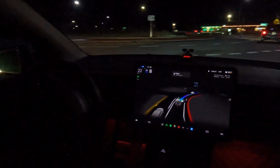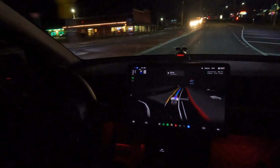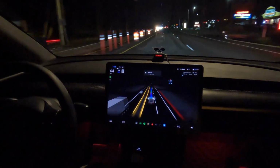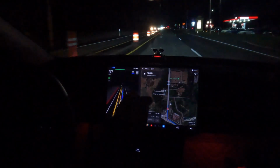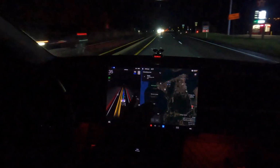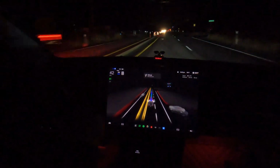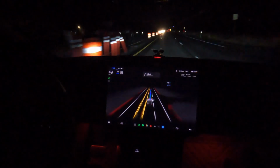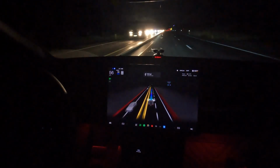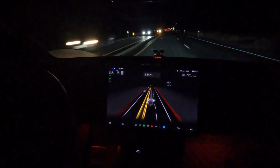Oh wow, very nicely done. Car went through there with no hesitation, hit this lane perfect, and now it's accelerating up and in. Very, very nicely done. And it thinks we've reached our destination, so we're going to end trip, and now we're going to ask it to navigate us home. And there we go. Re-engage FSD, and FSD is re-engaged. Very well done. Sorry I wasn't a little more prepared to have home in there.